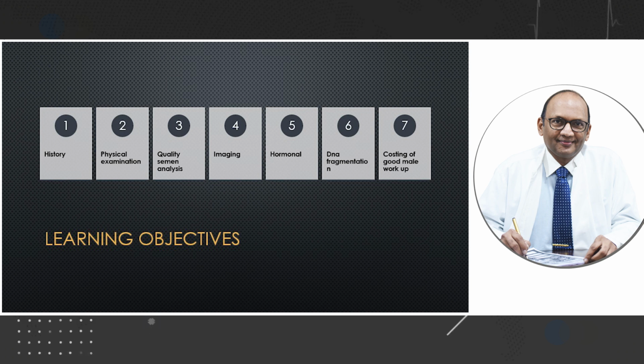We never consider imaging as a modality of science. And then we rarely know when to order a hormone evaluation. And then we never know when to order a DNA fragmentation. And on top of it, we never know how much it costs to do a proper male workup. That means half of the whole reproductive medicine we are ignoring.